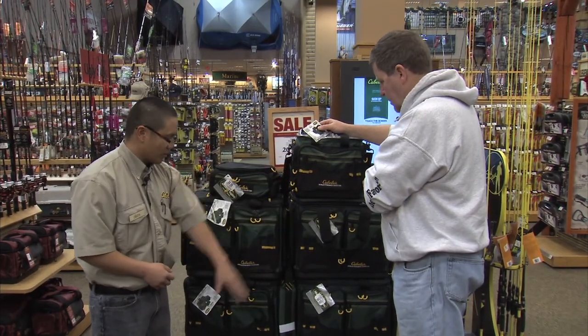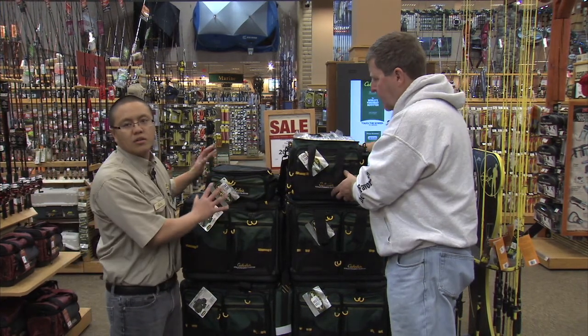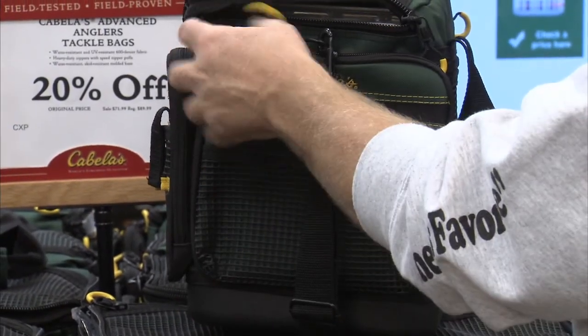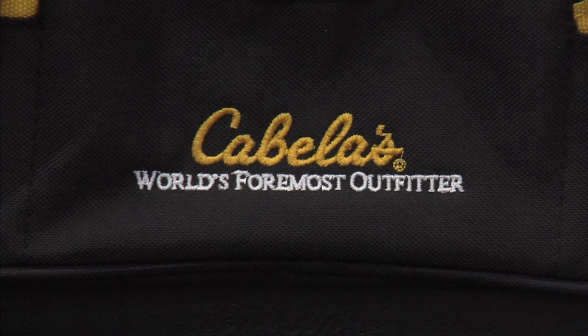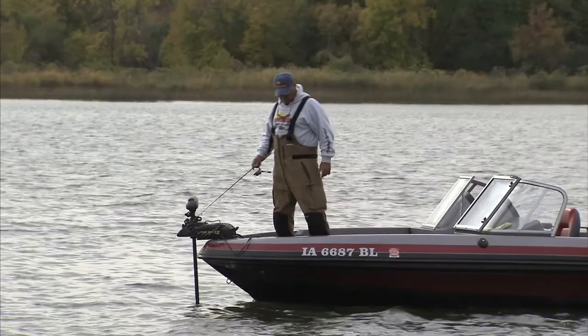The large, Magnum, and Super Mags come with two tool holsters, where the small ones don't, but as you can see how small it is, you don't need too many tools to carry. Pockets here on the side. There's room for everything in here. This is the Cabela's Advanced Angler Bag, and it's only available at Cabela's. Good stuff. Those Cabela's folks are so knowledgeable when it comes to outdoor stuff, and Mike Frisch is pretty darn knowledgeable when it comes to fishing.